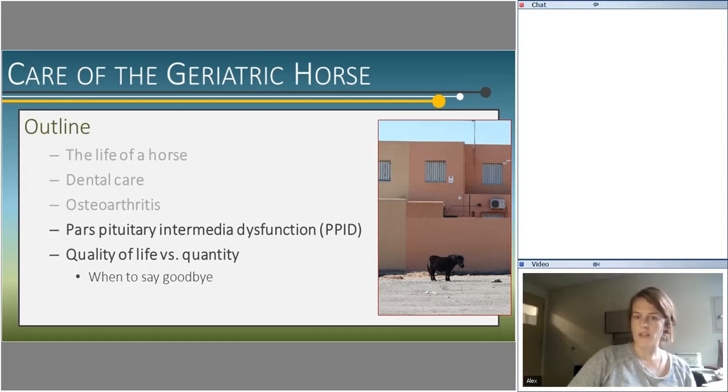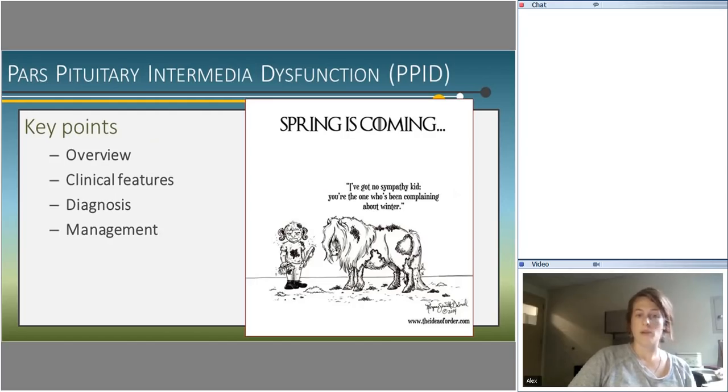Okay, the next topic we're going to cover is pars intermedia pituitary dysfunction, which we will just call PPID. We're going to have the overview, clinical features of the disease, how we diagnose it, and then management.